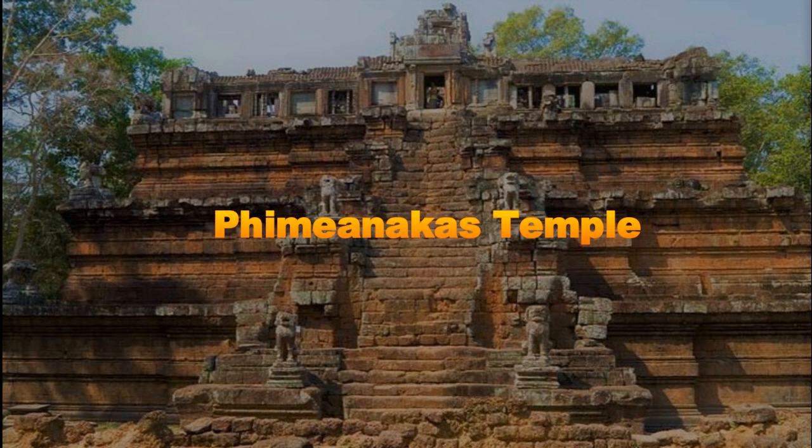You can reach Phimeanakas on foot from Baphuon in the south, Terrace of the Elephants in the east, or Pri Palilay in the north. Most visitors will approach the temple from the east as the Angkor kings would have done. As you're walking from the Terrace of the Elephants, keep going for around 200 m. There is a path through the trees which will take you to the front of the temple.